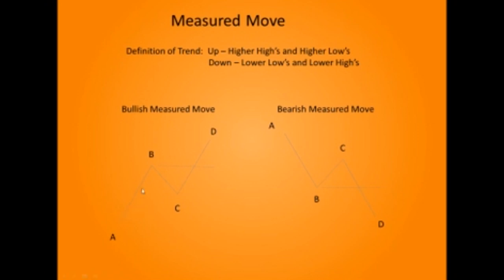That the price is going up, and then it pulls back, but C is a higher low than A was, okay? Then it comes up to this point and it makes a high. This is a measured move, a bullish measured move. We want to trade with the trend. If we have bullish measured moves, we want to trade calls. Excuse me.